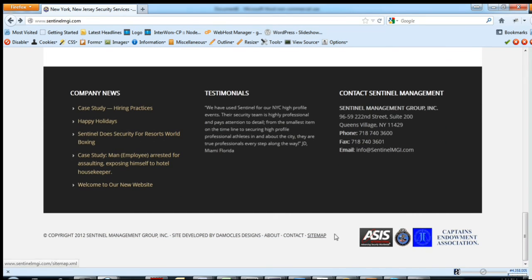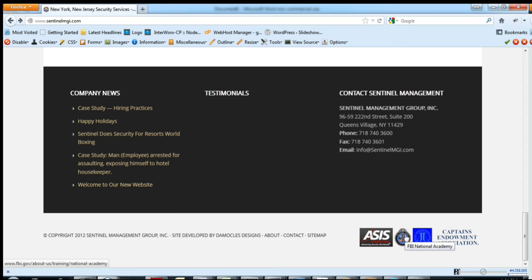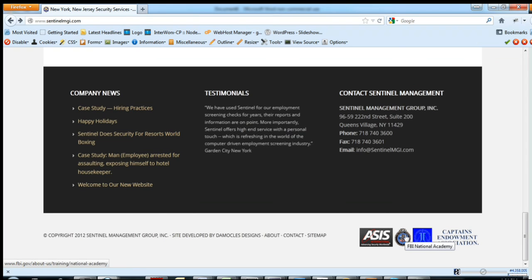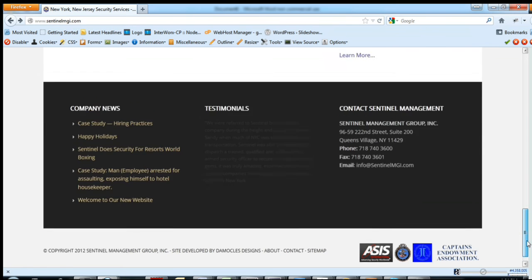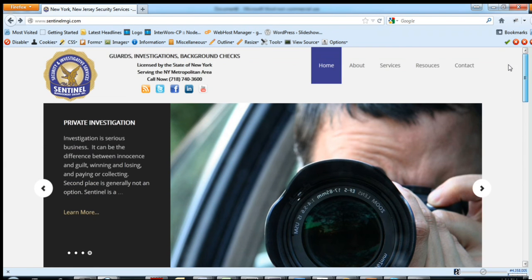And at the bottom we put in organizations Sentinel is associated with, like ASIS International, the FBI National Academy, and the John Jay Captains Endowment Association. This is all related to Mr. Buser, who is a former New York City captain and was trained by the FBI and went to John Jay College. So there's some very relevant information on there.